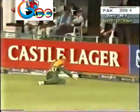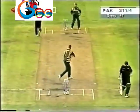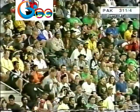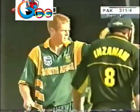Oh, beautiful shot. Firmly struck down the ground. Smith this time manages to save it. Good bit of fielding. After 47 overs, Pakistan 311 for 4.